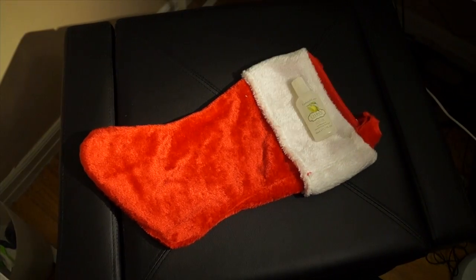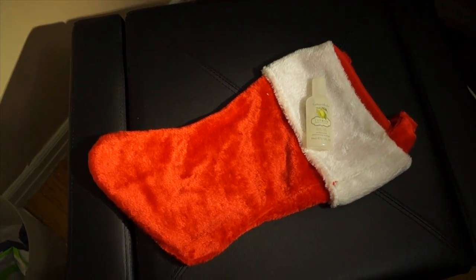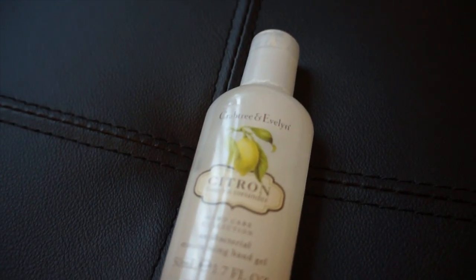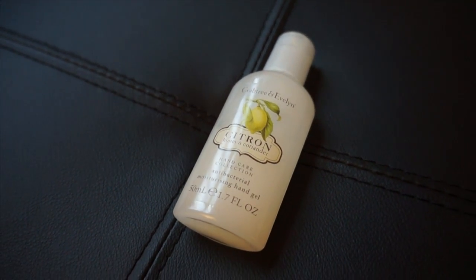I feel like everyone always puts hand sanitizer in stockings, so I felt like I had to too. As a teacher, I'm always using it, and this is a Crabtree and Evelyn one, and I absolutely love this because it's so moisturizing yet cleansing, and they have some really awesome scents. Lavender is definitely my favorite one.